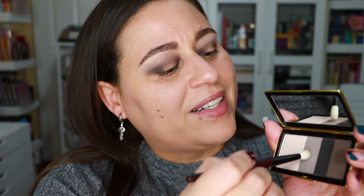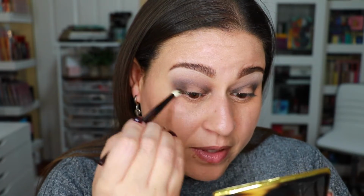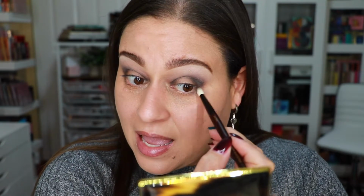I'm going to take the lighter gray shade, the shade Rain, and I'm just going to mimic the same look under the lower lash line. I'll probably use some of the black to really smoke out the lower lash line. This one is a Sonia G Mini Booster. It's one of the nicest brushes she has ever made. I could have a ton of these and still feel like I could use more.